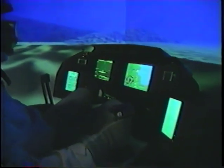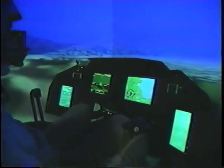The target is pinpointed and tracked by a laser beam.